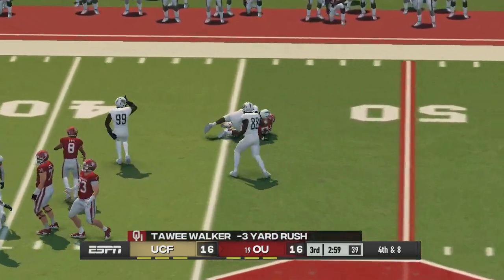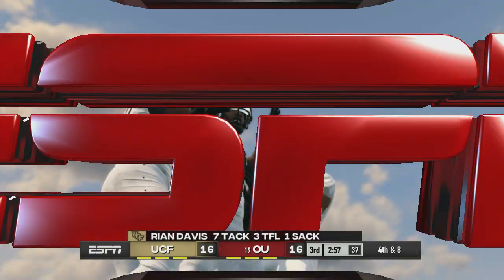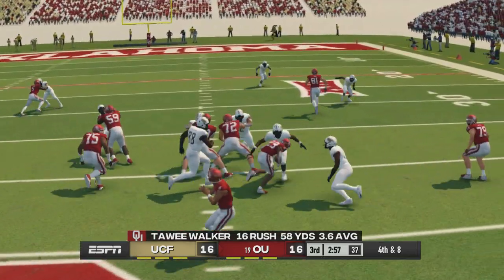Hand off and he won't make it. And that won't be enough for the first down. Great job here by the defense in shutting down the run. That's a real boost for this team.